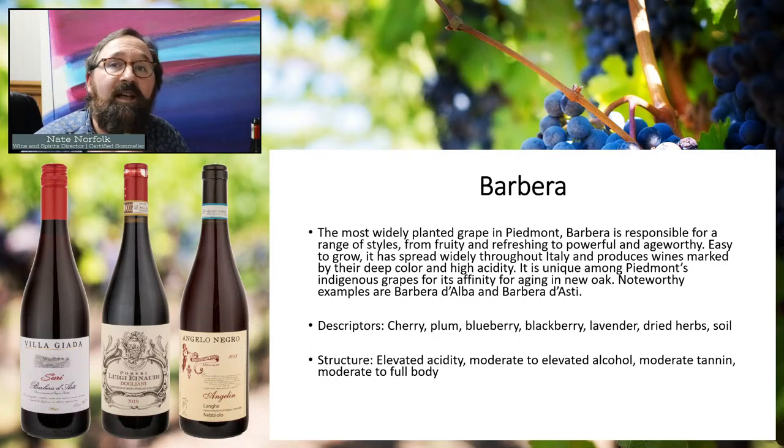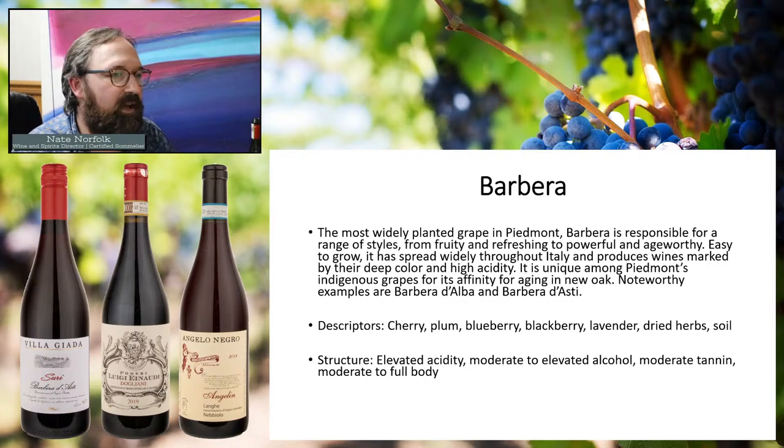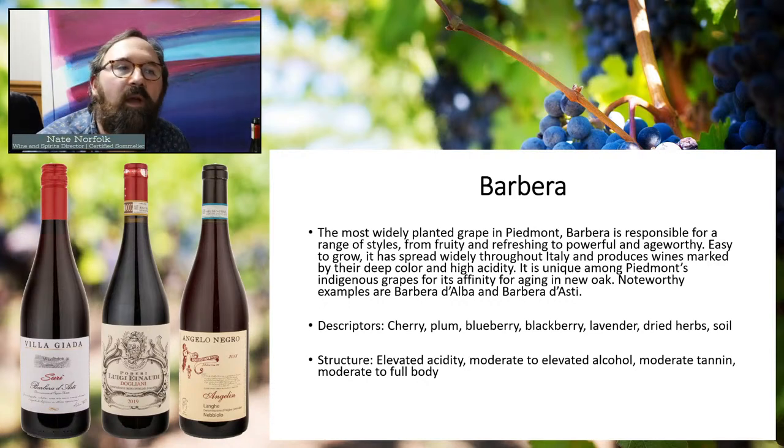I would also say the absence of new oak in wines tends to let the more savory characteristics of a grape become more aromatically present in a wine. I hope that's a good way of answering that. So we'll find, like, this wine has zero contact with oak at all.